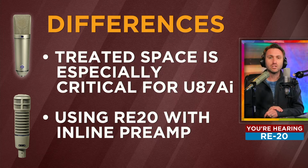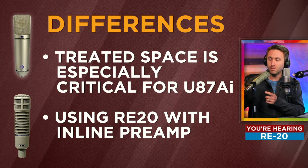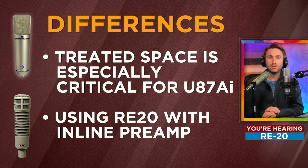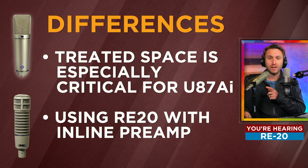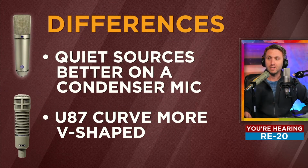But it's also important to let you know that I'm using right now the RE20 with my Universal Audio Apollo Twin X as a processor, but I'm also boosting the signal out of this microphone with an inline preamp. This is a Triton Audio FetHead, giving me about 27 or so dB before this mic even gets processed. I use phantom power to activate this inline preamp, so there is phantom power running into both these microphones right now. But it's important you know that they're both using phantom power. The dynamic does not necessarily use it or need it, but I am using it here.